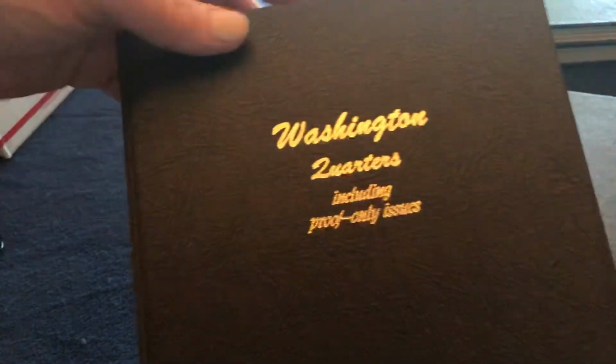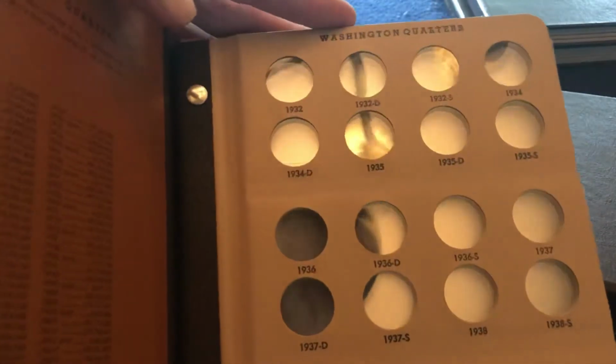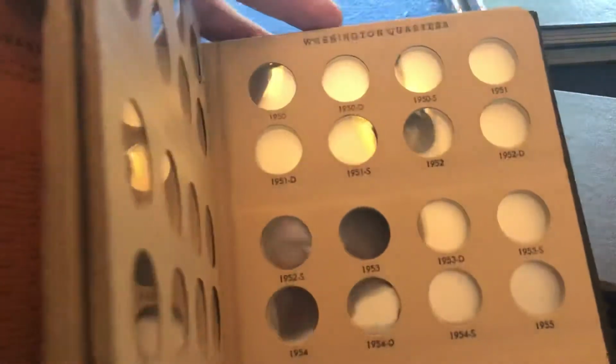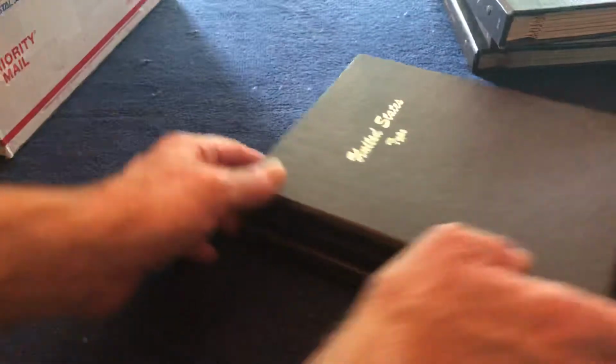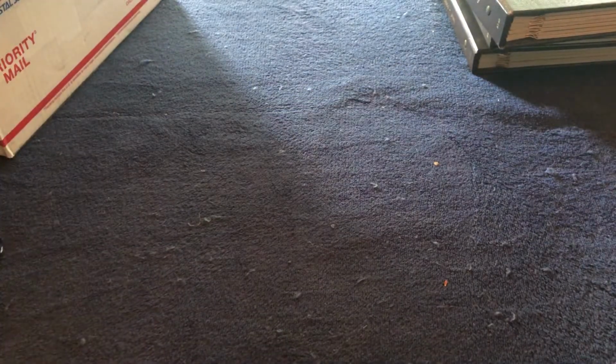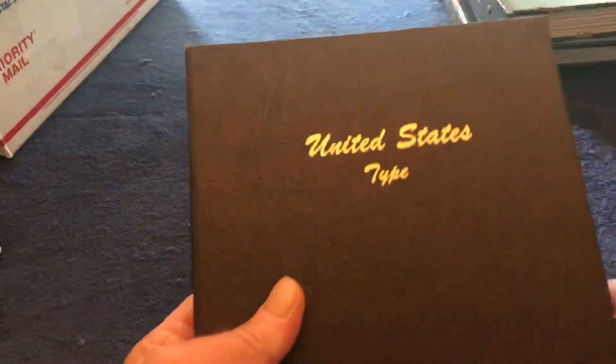Washington Quarters. This one is awesome. Can't wait to start working on this one. I'm gonna have so many albums going, guys. It's not even funny. Well, it is kind of funny. So cool. But the cream of the crop, as they say, guys.